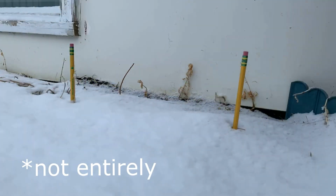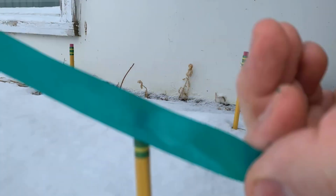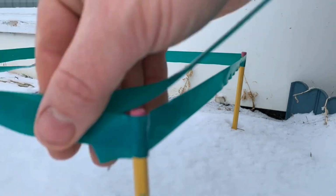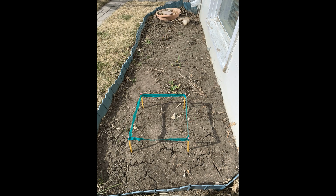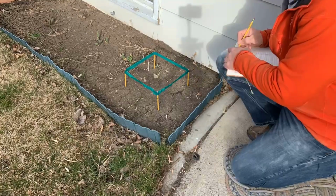I went out to my yard and I decided to lay out a 1 foot by 1 foot square. It had snowed, so I had to kind of wait for things to thaw, but the idea was that I would lay this out, and then as it started to melt, I would have a look at the area that I've staked out, and then I would just sit and kind of keep a log of whatever I saw. So that's what I did.